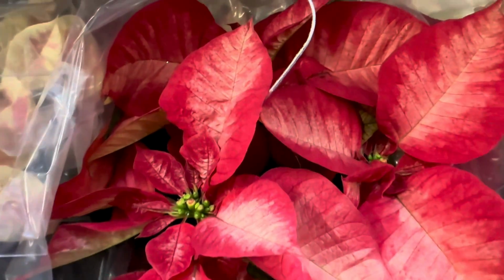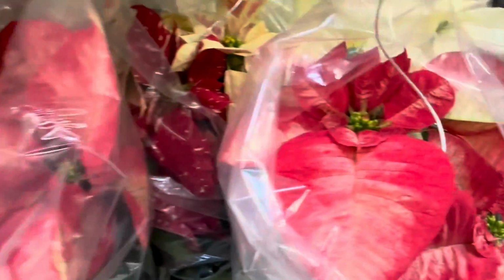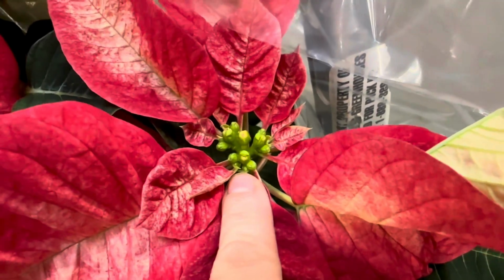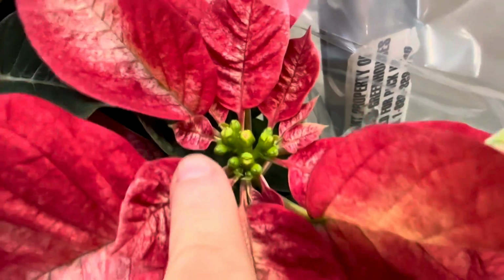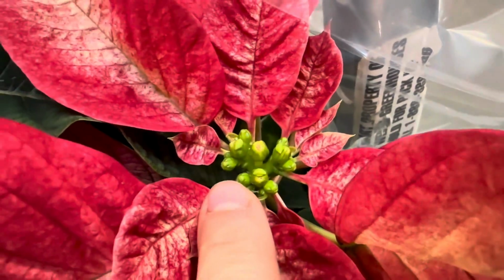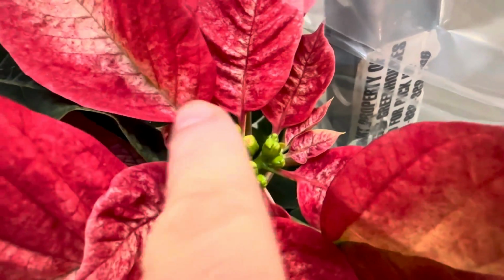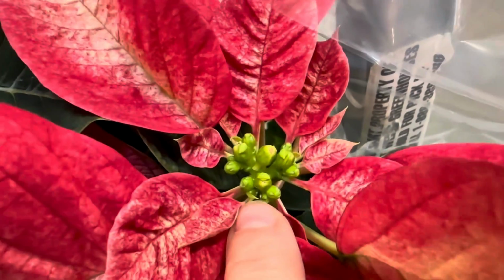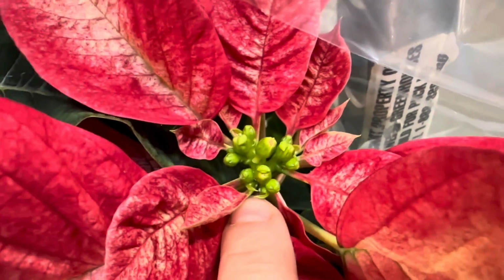Next, very important thing to look at and consider when purchasing a healthy poinsettia plant is to look at the blooms. You want to ensure that all of the flower buds are tightly shut on the poinsettia plant which you're trying to purchase. Here is what you want to be looking for. Each and every one of these flower buds are tightly shut.